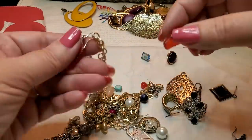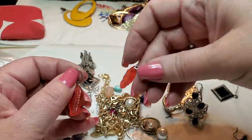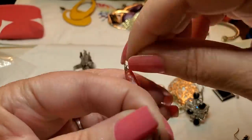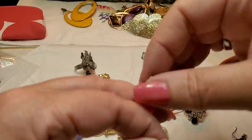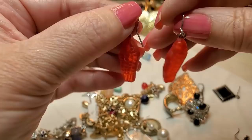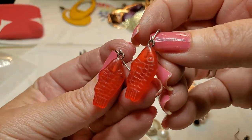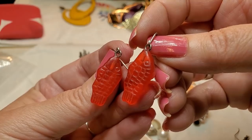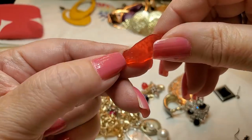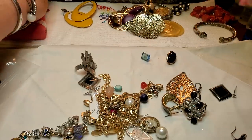Oh my gosh, Swedish fish. My daughter would love these. She's 30, but she doesn't wear a lot of earrings. She lives on a farm. But my goodness, we used to eat Swedish fish all the time. Her grandfather would bring us Swedish fish constantly. Oh, how cute. And they're hard rubber. I mean, they're hard like acrylic. Those are adorable. I'm putting those over there.